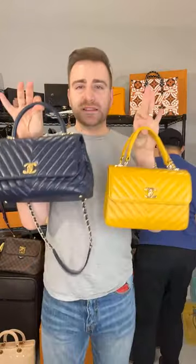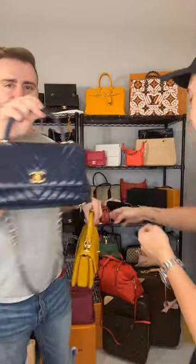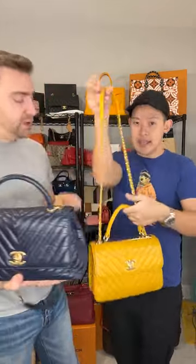I have two almost trendies. Identical in size. We have slightly less triangular, but almost identical in size. So they're almost exactly the same design, but this is called the cocoa top handle, and then this is called Chanel trendy. But literally the same. Removable strap? Yes, removable strap on both.